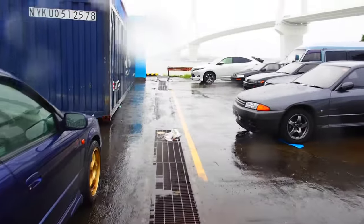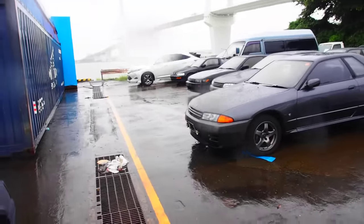Okay, so we're going to end up there. I'm going to take a look at Tsubasa Bridge.